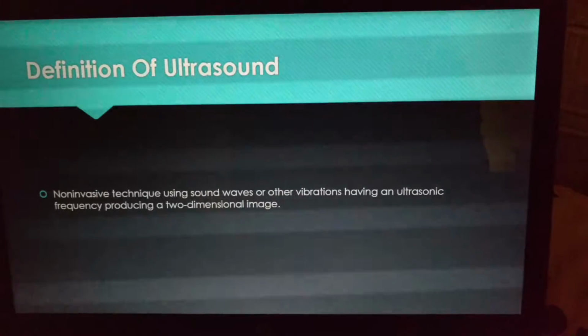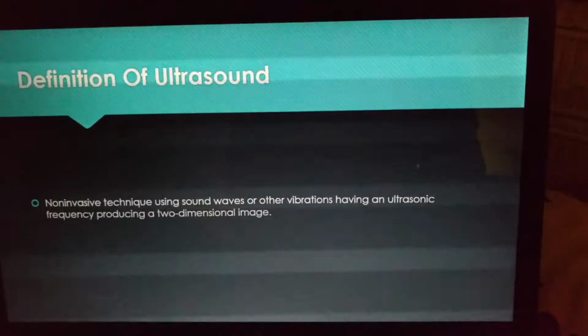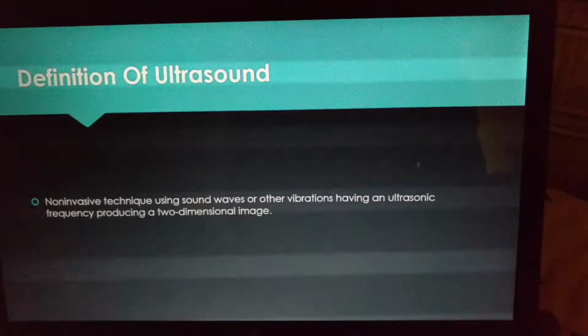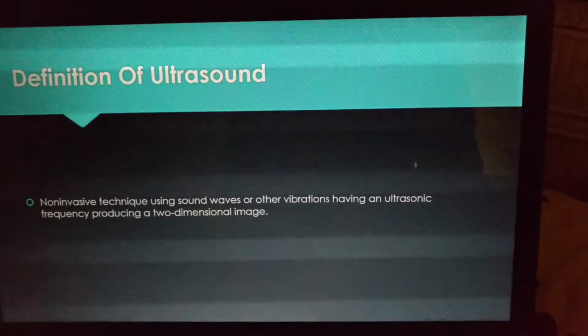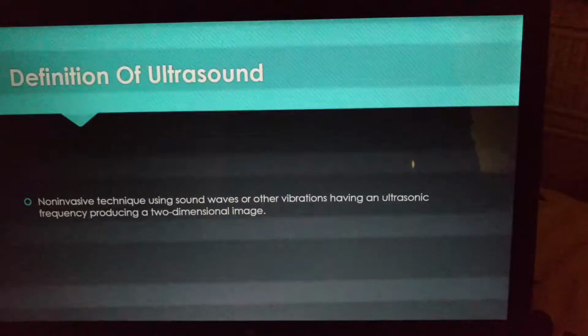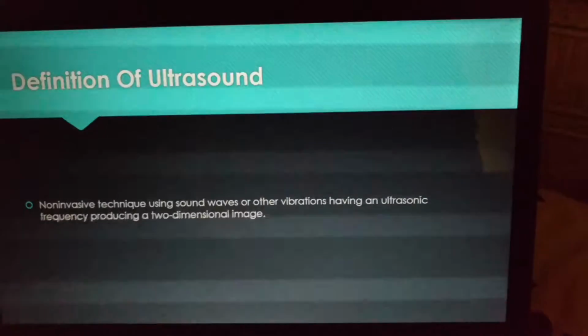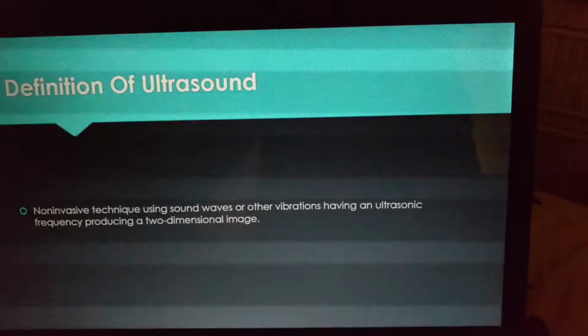Sonography or ultrasound is defined as a non-invasive technique using sound waves or other vibrations having an ultrasonic frequency, producing a two-dimensional image used for the examination and measurement of internal body structures and the detection of bodily abnormalities.